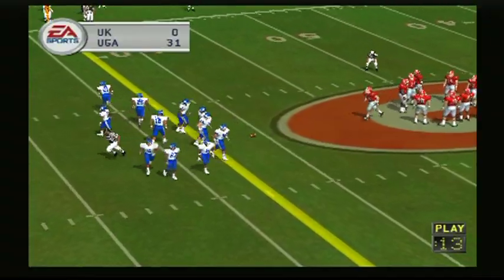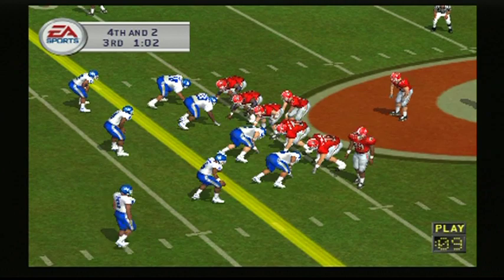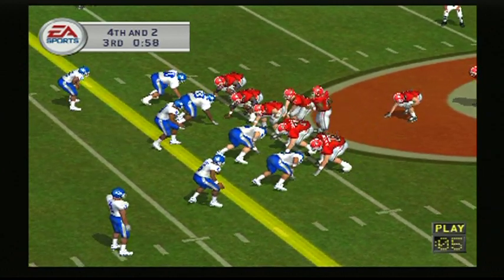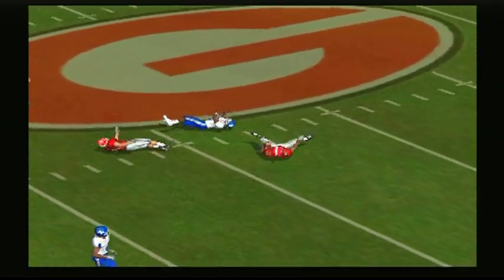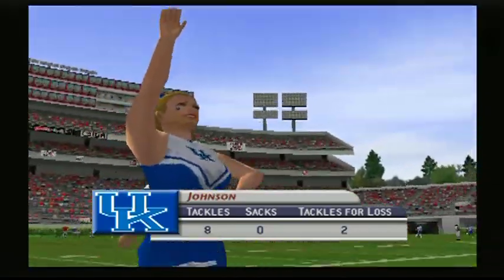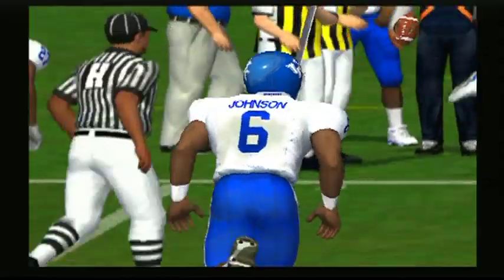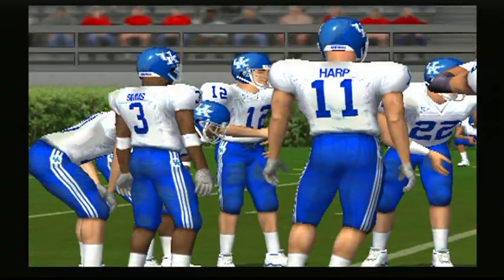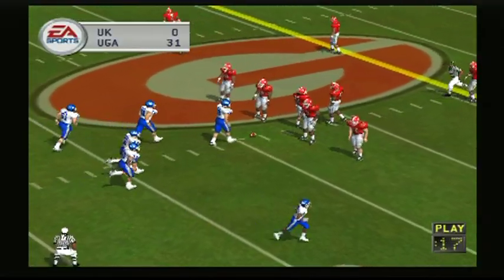Fourth and 2. Ball on the 39-yard line. Look for a run right up the gut. Smith gets a call, and he's stopped behind the line. What a big defensive stop. Boy, what a big play there. You're right, Brad. Let's hope this turnover on downs will ignite this offense. They'll get the ball here at the 46.